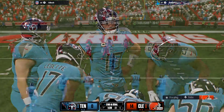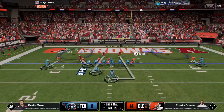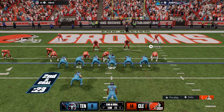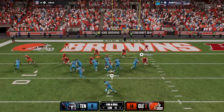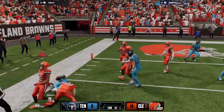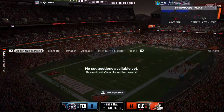And listen, I understand that hit is coming. But guess what? That hit's coming whether you catch it or not. And you get paid to make the difficult catches. And I would classify that one as tough, but you got to make that catch. Give your team a chance to come away with this drive with some points. Not a lot of room to work there. Well played by the defense.